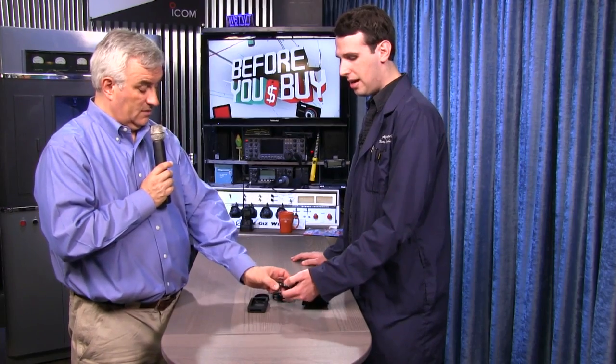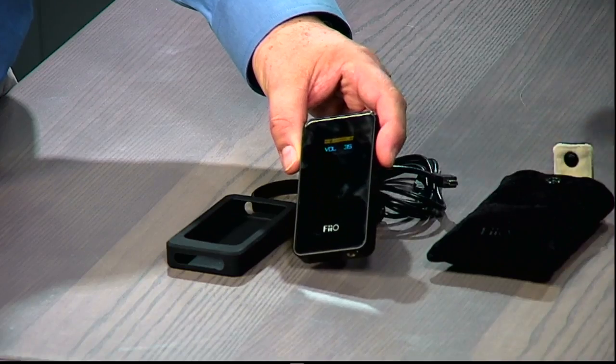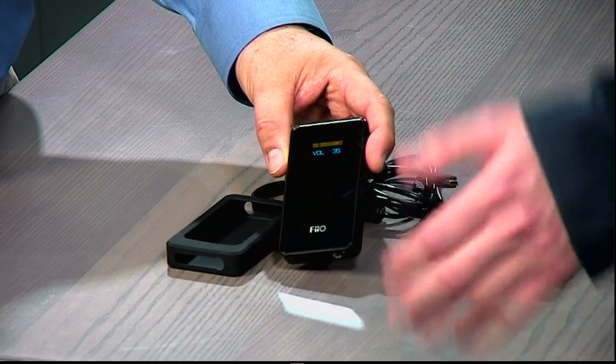How long does the battery last? I have actually never tested that because I only use it as a DAC. I haven't really been on the road with it. Oh, so when it's USB powered, it automatically. Right, when you plug it in and use it as a DAC, it's just getting powered off of that. And that's how you charge it too if you're on the go.